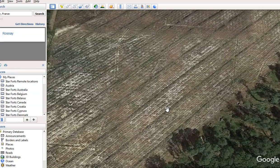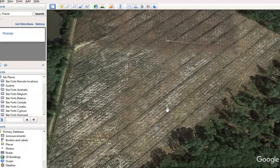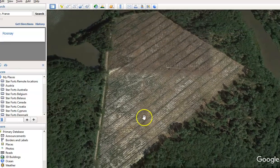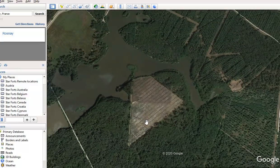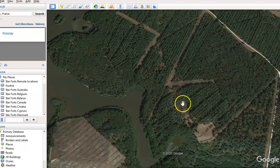I'm not sure what that is. That just kind of looks like, I don't know. I thought it might be a ploughed field, but now I don't think it is. I mean, they're pretty wide. Very strange, you know, like lines going all through these.